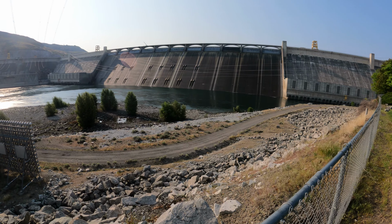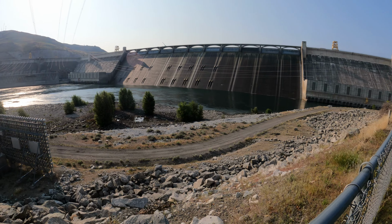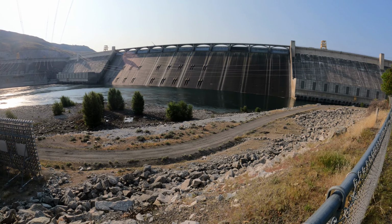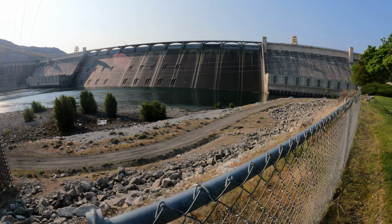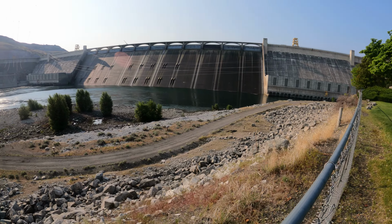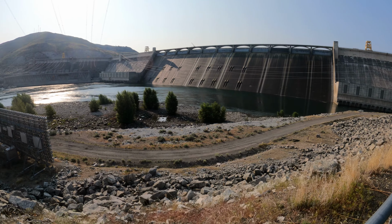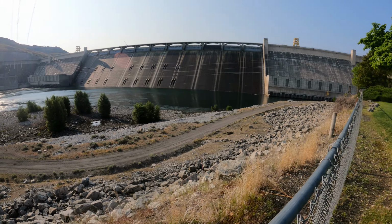Back at the visitor center, there's a cool diagram showing why there's different shapes to the concrete up there and everything. This is a hydroelectric dam. Talks about all the different generators, how much electricity they make, all that good stuff. Unfortunately, we're not down there below. That'd be a really cool place to go swimming. Just kidding. Okay, maybe look around from the land.